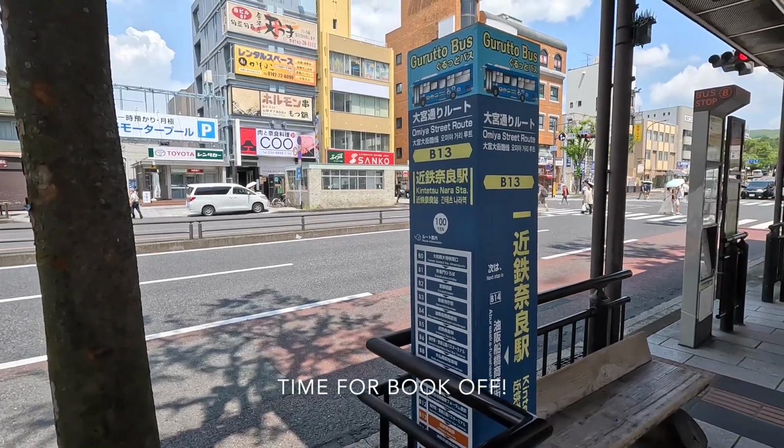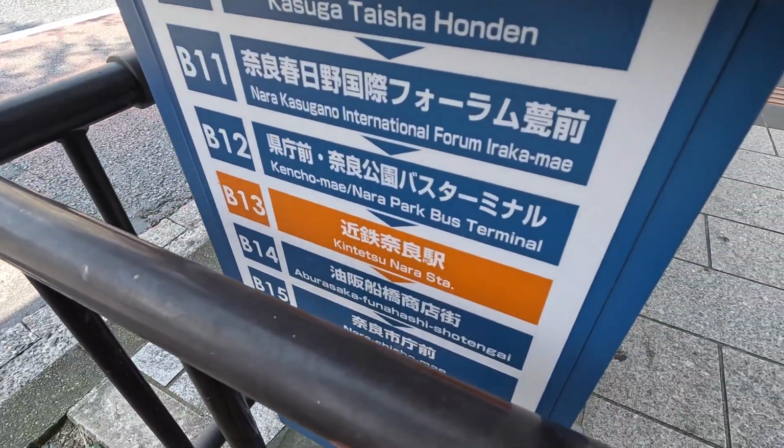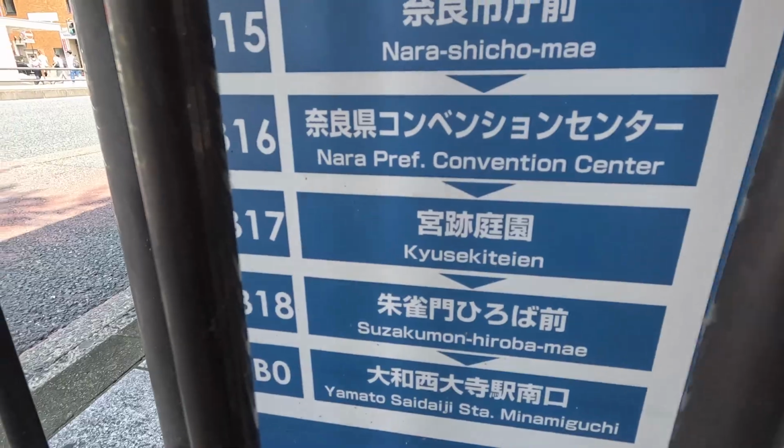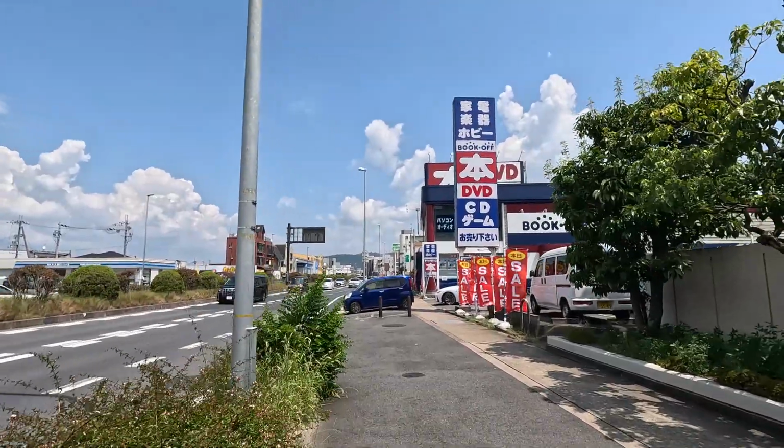I found it, it's B13, that's what we need. We are currently here and we need to go down here. So, waiting for B13, we'll hop on that and then we'll make our rounds to yet another Book Off.